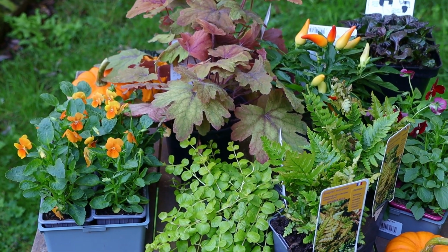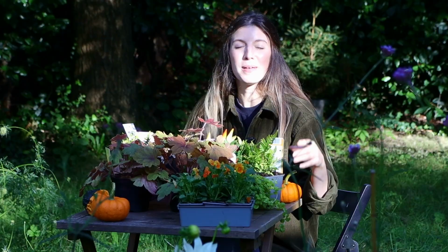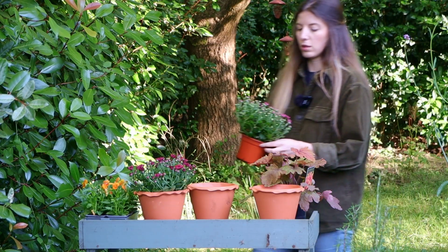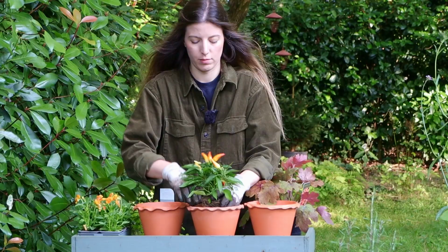This is the haul, and now I want to plant this up in some smaller terracotta pots that I just got that have a lovely rolled rim. So let's get to planting.